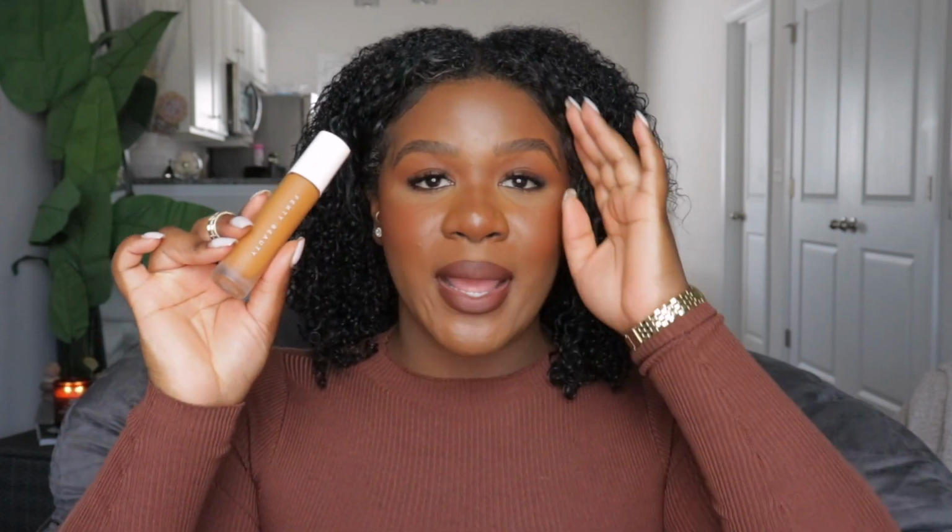Now, I'm not gonna lie to you guys, okay? I love this for the face, but I love this for the body a little bit more, and I will explain myself in a second. So when it comes to this foundation, it is almost like a true pigment foundation, all right? So when you put it on your face or on your skin, it covers a lot of it, and you don't need to do too much. You don't need to put a lot of product.